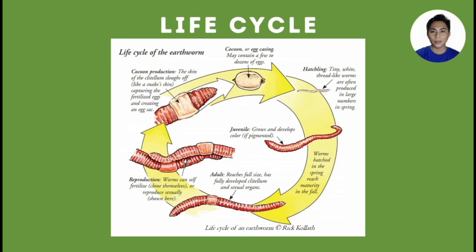Next is the juvenile. Earthworms look very much like adults but are missing a saddle, or clitellum. Next is the adult, or sexually mature earthworm, which can be easily recognized through the presence of the saddle. Next, mycelium moves along the earthworm until it comes off the head end.